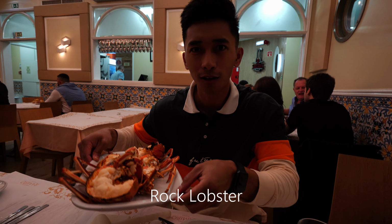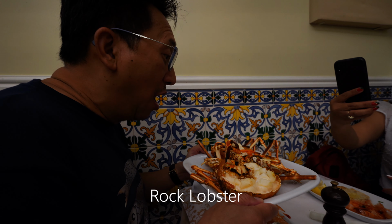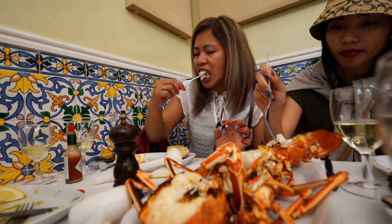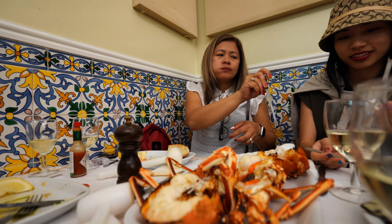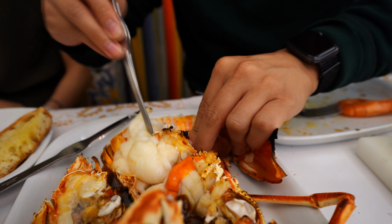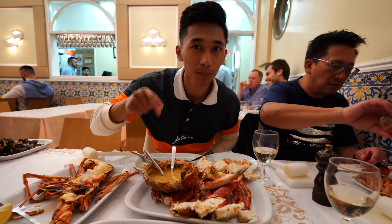Yeah. This is a rock lobster, and they grilled it. As you can see, there are some grill marks on it, and it looks like they put some sauce on it. Or is that the back? But I'm excited to try this out. So good. Do you want to try it with the sauce? It's good. This is the spider crab.